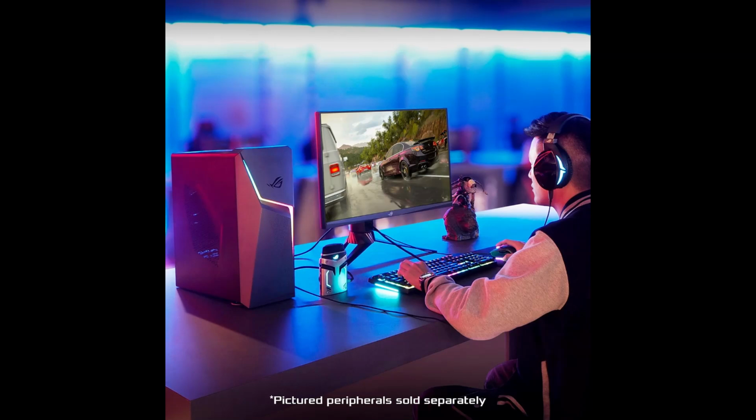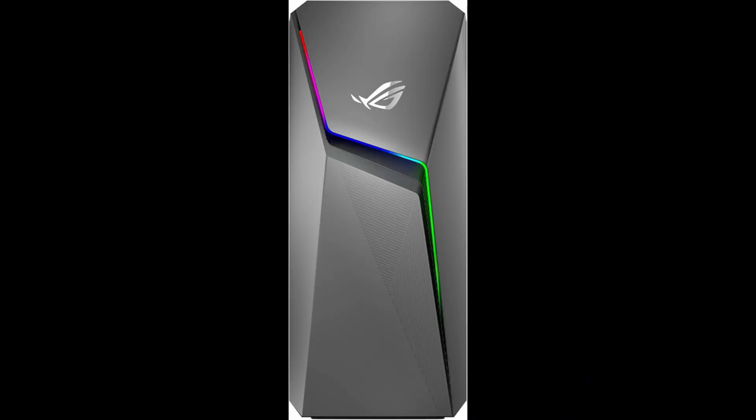Now let's talk about the design. This machine carries the classic Republic of Gamers aesthetic. Sharp lines, aggressive angles, and subtle RGB lighting on the front panel. It looks like a gaming PC. Feels like a gaming PC. And it won't look out of place on a modern desk setup. ASUS has always been strong when it comes to gaming design language, and that carries over clearly in this system.